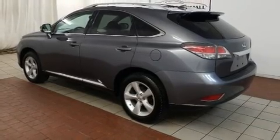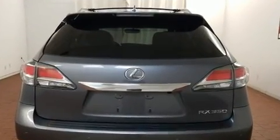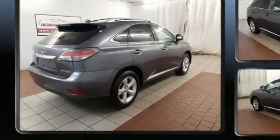Lexus prioritized fit and finish as evidenced by power front seats, front dual zone air conditioning, turn signal indicator mirrors, a power rear cargo door, rear wipers, and cruise control.